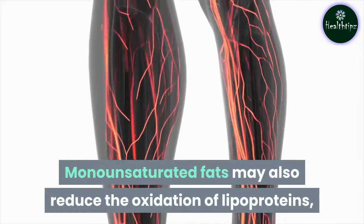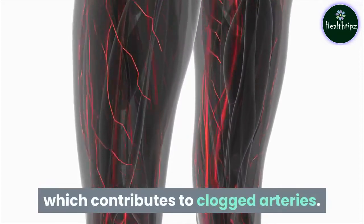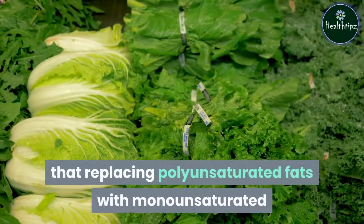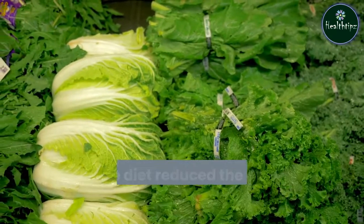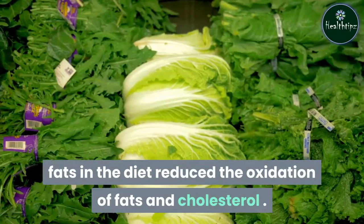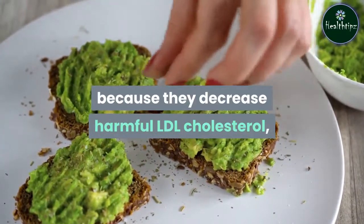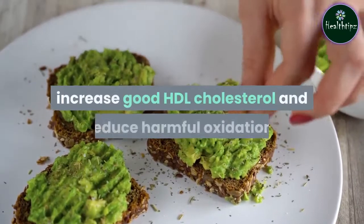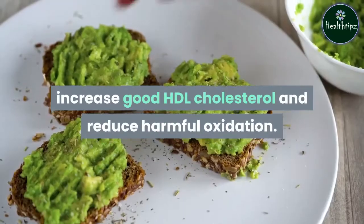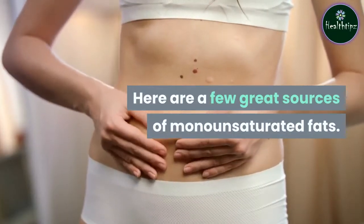Monounsaturated fats may also reduce the oxidation of lipoproteins, which contributes to clogged arteries. A study of 26 people found that replacing polyunsaturated fats with monounsaturated fats in the diet reduced the oxidation of fats and cholesterol. Overall, monounsaturated fats are healthy because they decrease harmful LDL cholesterol, increase good HDL cholesterol, and reduce harmful oxidation. Here are a few great sources of monounsaturated fats.